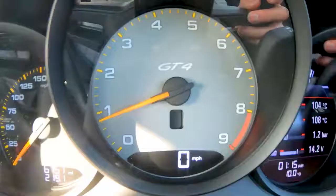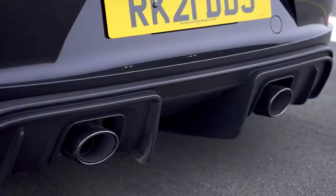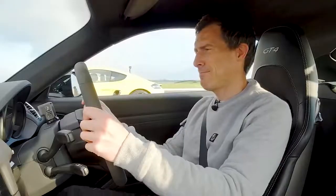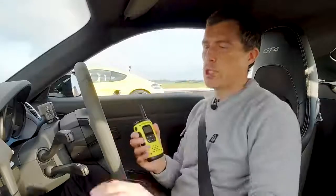Now, before we drag race, let's do the customary carwow sound check. So I'm going to start off with this Cayman GT4 4-litre naturally aspirated flat-six. We've got a soft limiter, but oh, still sounds good, doesn't it? It's all about the induction. Oh, I feel induced.